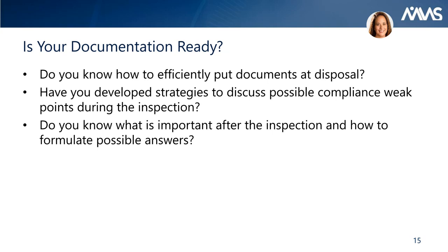Remember, during an inspection, the expectation is that requested documentation will be provided in a timely manner. A delay in providing the requested documentation could lead to additional questions or concerns from the inspection team. Are you prepared to make any necessary corrections during the inspection?